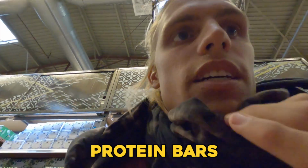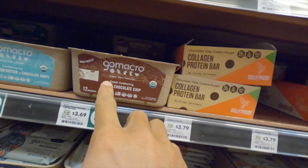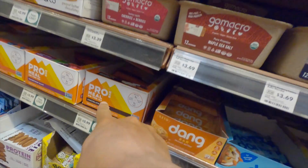I love having good protein bars just like for throughout the day. These are my favorite. They're low sugar and great ingredients, and you actually feel like you had a little energy boost.